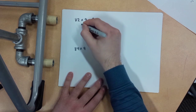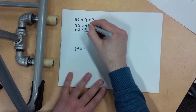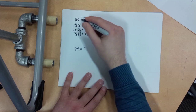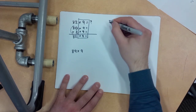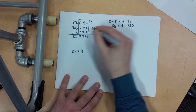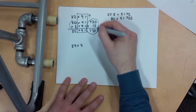Second one on purpose. So here I know I can break 82 down to be 80 plus 2. Keep my guts the same. So times 9 equals, times 9 equals, times 9 equals. So again, that's always the same. 80 plus 2, 82. And let's see, 8 times 9. If 8 times 9 is 72, which you're going to be knowing off by heart, right? Then 80 times 9 must be 72 with an extra 0 on the back. So 720. There's a plus sign, so there's a plus sign. 2 times 9 is 18. So right off the bat, I can see that this is going to be 738 off by heart. Not too bad, hey? That's a nice, easy question to do.